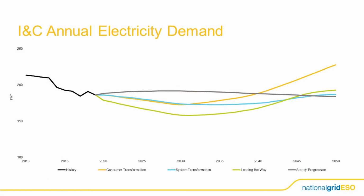I'm going to look specifically at I&C electricity, and the chart shows I&C annual electricity demand in terawatt hours out to 2050. Overall, the assumption having the greatest effect is speed and timing of the deployment of new fuel switching technologies, switching fuel from gas and coal to electricity. I'm going to run through the chart in 7 stages from left to right.